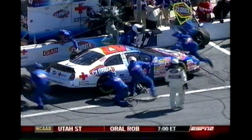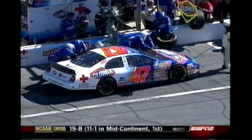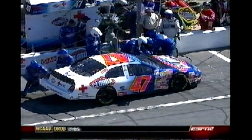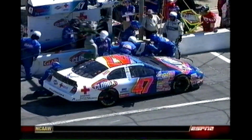Here's the 47 of John Wood. I guess, yes, he is the third generation of the famous Wood brothers. His grandfather is Glenn Wood, dad Eddie Wood. John will be driving all year in this series after qualifying so well to start this race back in third spot.